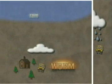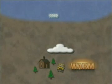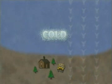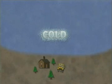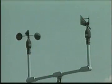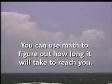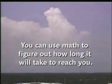Or, let's say that it is cloudy and warm where you are, but there's a lot of cold air north of you. If the wind is blowing from north to south, then the wind will blow the cold air toward you. As long as you know how fast the wind is blowing and how far away something is from you, you can use math to figure out how long it will take to reach you.